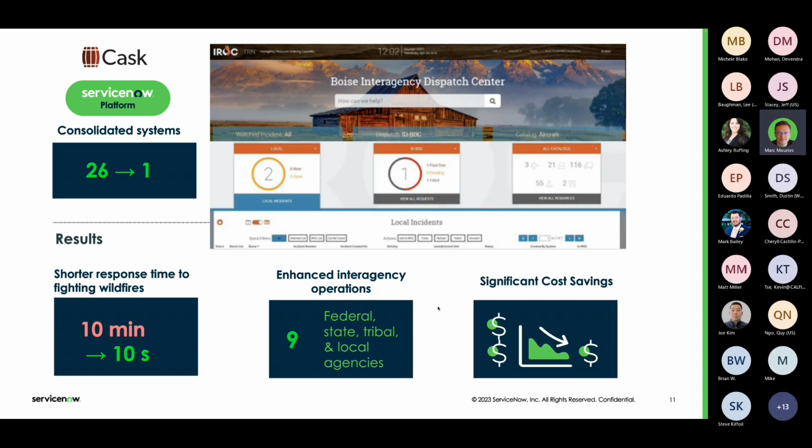And then there are some areas of the processes that were involved that allow them to shorten the response time from 10 minutes to 10 seconds. And that brings a lot of efficiencies. And when you think about the spread of those wildfires, right, the system right now is able to coordinate the work of 9 federal, state, tribal, and local agencies. And during the peak of the wildfire seasons, there is about 10,000 staff at all levels of the government. And so they do all this coordination on the ServiceNow platform.